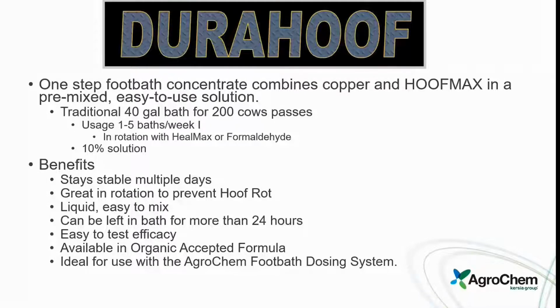So if you're going to run a copper foot bath, know how much product is in there, because if these guys are only running 1 gallon of liquid copper, they're probably only running between 1.5 and 2 pounds of copper in the foot bath, which really isn't doing a lot. They have a lot of dye in there to make it look blue. So it's important to know what your liquid copper actually is when you're using it.